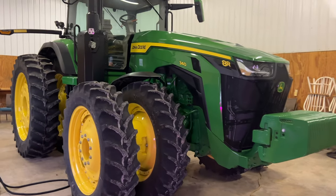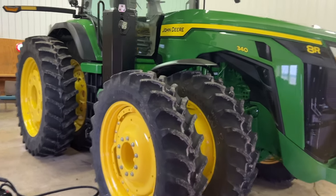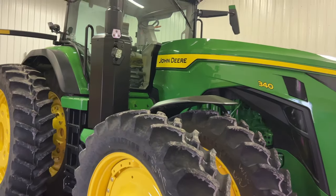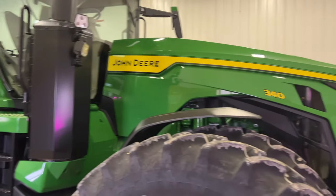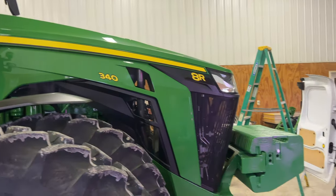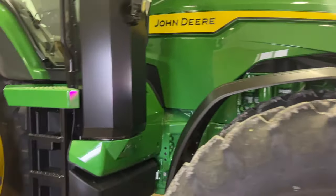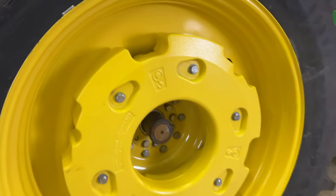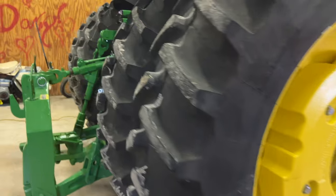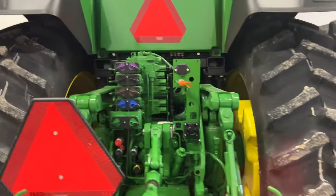Well, I'm working on the most expensive vehicle that I've ever done. This brand new John Deere's getting a ceramic coating today. Have no idea how I'm going to do it, but a lot of climbing, got a stepladder, and a lot of nooks and crannies. But it's brand new, so pretty much all I got to do is wipe it down and put the coating on.